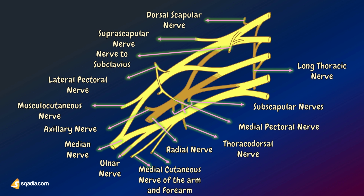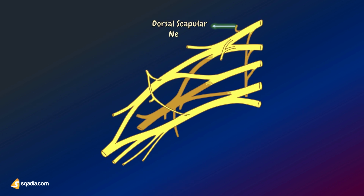We will now label and create mnemonics for the different branches of the brachial plexus to aid in memorization, starting at the roots and upper trunk of the brachial plexus. The roots of C5 and C6 give rise to 2 crucial nerves, the dorsal scapular nerve and the long thoracic nerve. These nerves may be small, but they play a big role in connecting the brachial plexus to the muscles of the back and shoulder blade, allowing for a greater range of motion and flexibility.